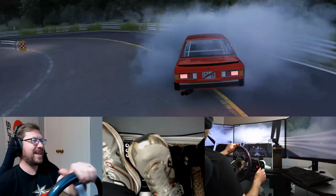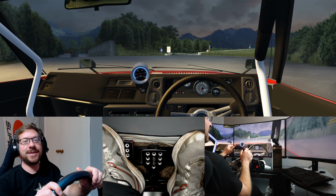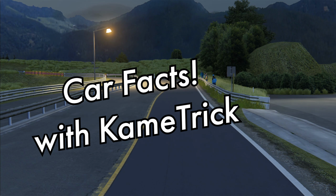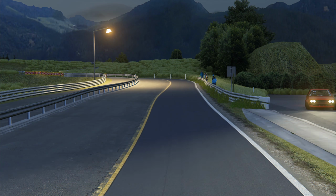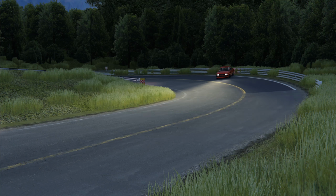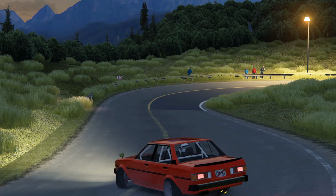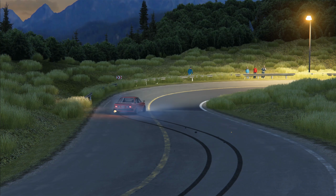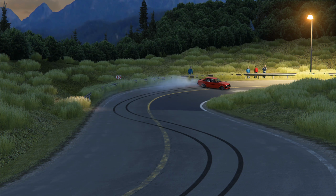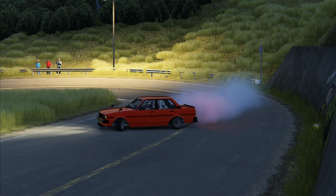Oh, there it is. Let's take a minute and talk about the history of the KE70 Corolla. The E70 was the 4th generation Corolla and was released in March of 1979. By the time the 4th gen was released, it was already a popular platform, and Toyota celebrated the construction of their 1 millionth Corolla in 1983. There was even a special 1 million edition released in Japan.